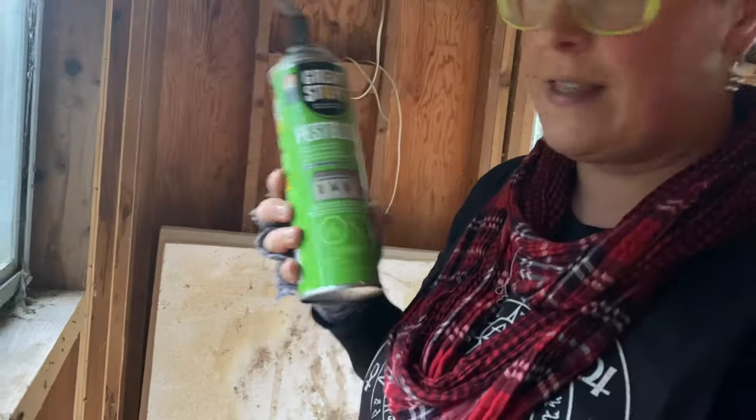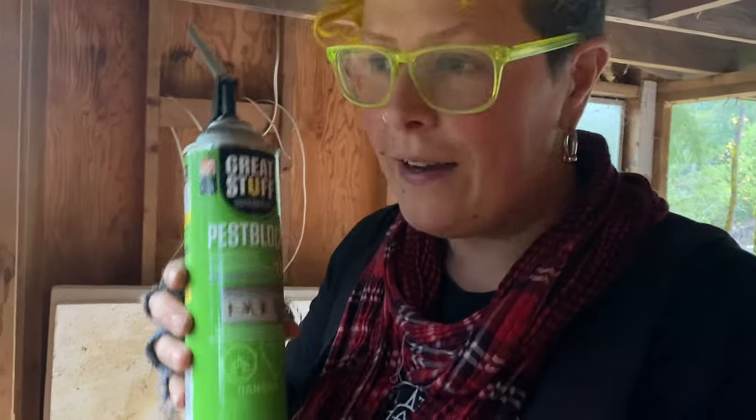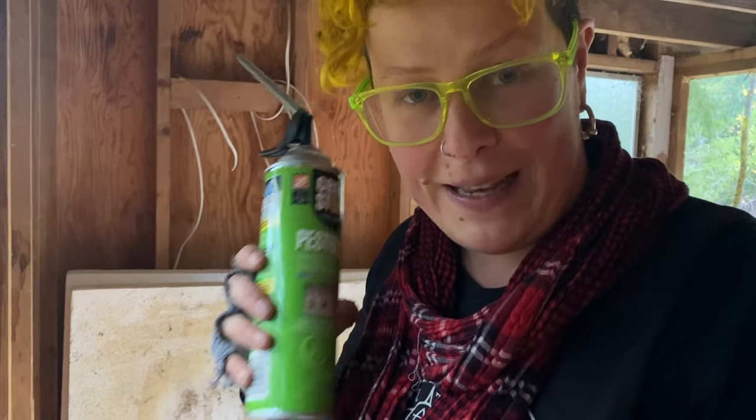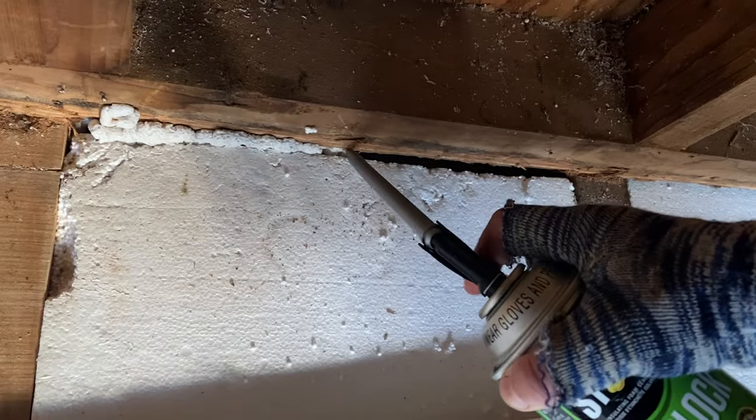I'm not sure if this is the exact stuff that I was recommended, but it's pretty similar, or the Canadian version of it. I have some gaps between the insulation and some places of the wire mesh where I know mice could enter, so I'm just going to fill it with this. And then when I put in the rest of the insulation sheets, where it is uneven and crooked, I'll fill the cracks.